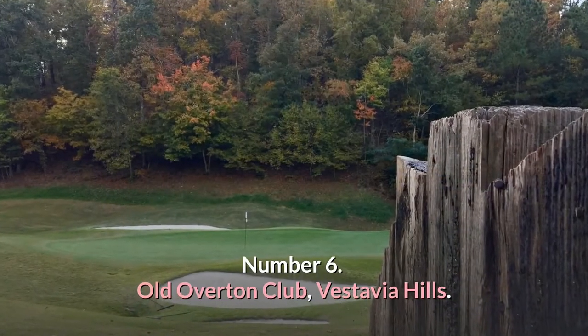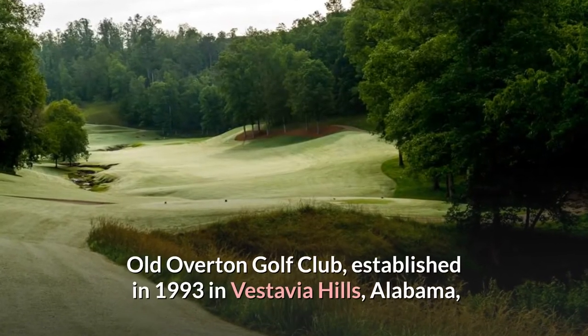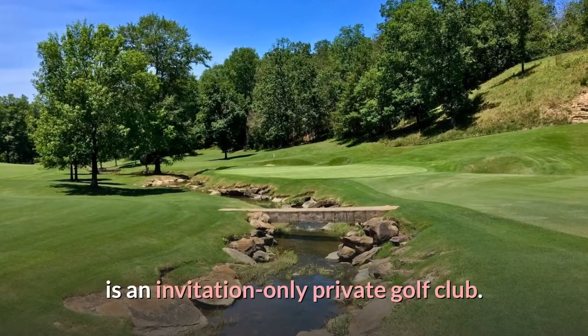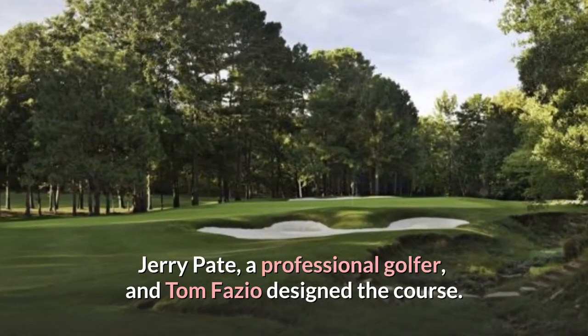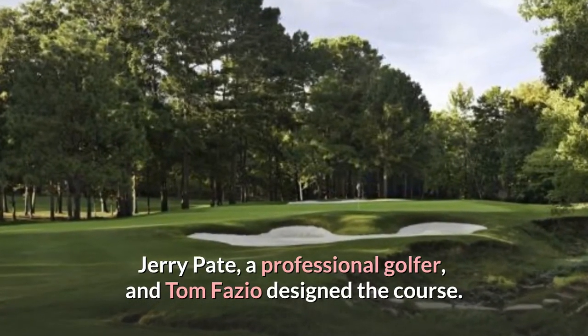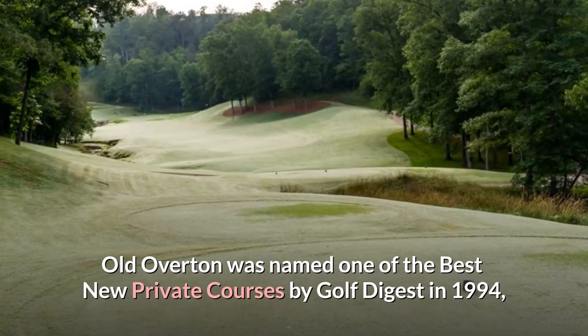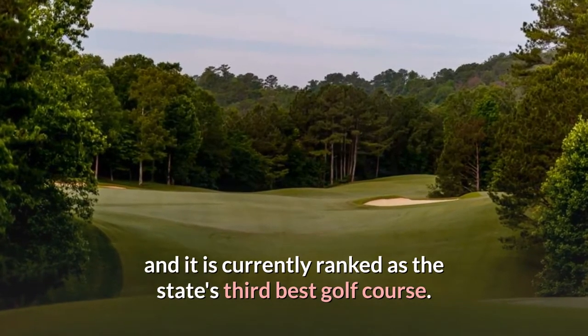Number 6. Old Overton Club, Vestavia Hills. Old Overton Golf Club, established in 1993 in Vestavia Hills, Alabama, is an invitation-only private golf club. Jerry Pate, a professional golfer, and Tom Fazio designed the course. Old Overton was named one of the best new private courses by Golf Digest in 1994, and it is currently ranked as the state's third best golf course.